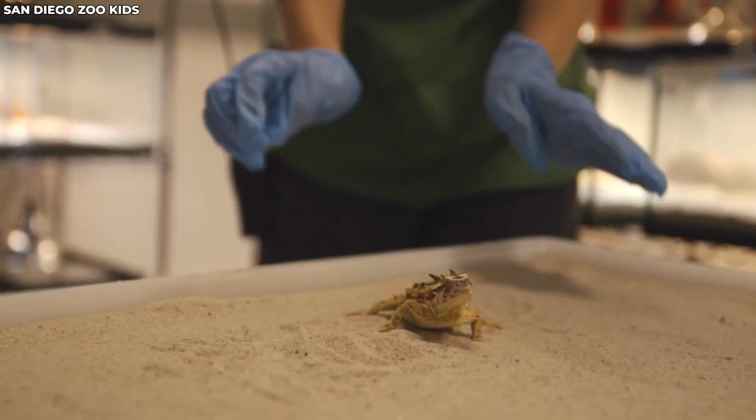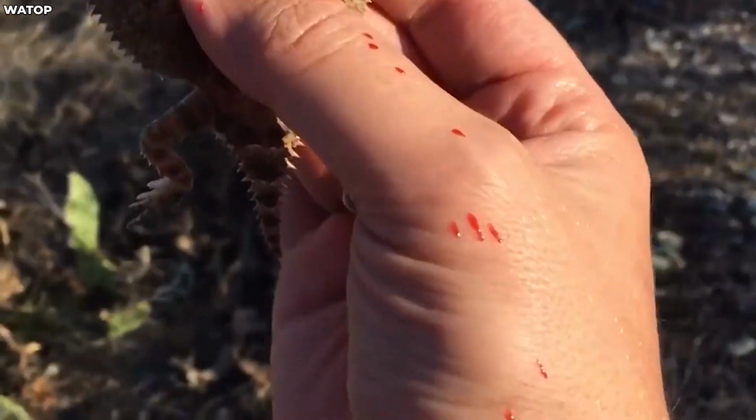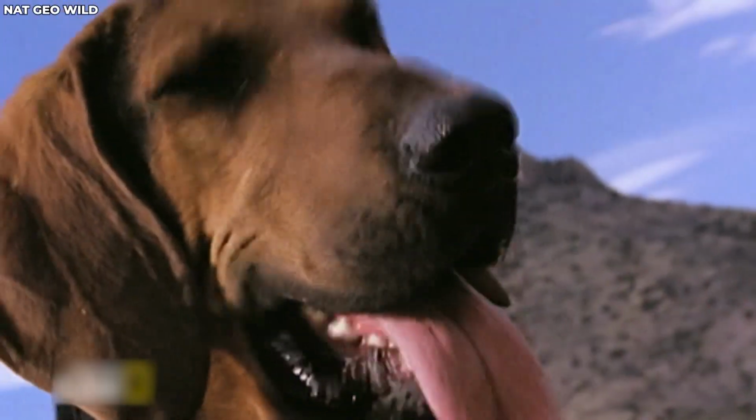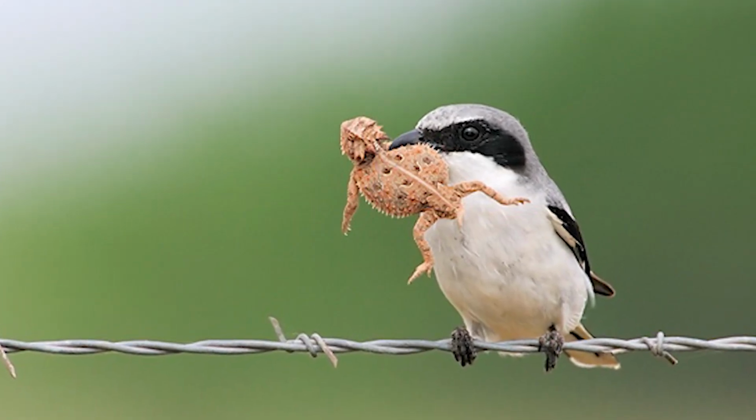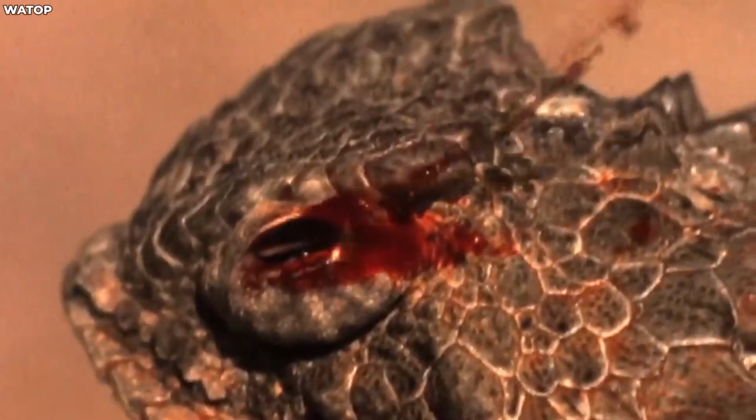This confuses predators, and since nobody wants a taste of the lizard's blood, which is often unpleasant, they leave it be. The blood can even be poisonous, especially for canines. Unfortunately, despite their impressive defenses, horned lizards can still be prey for birds. Maybe sometime in the future, they can come up with new defense tricks to tackle those.